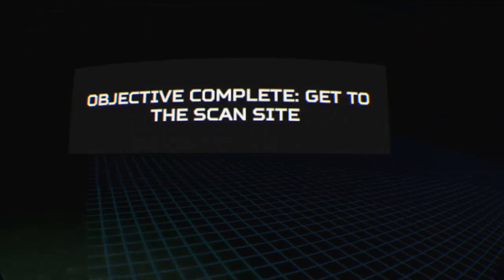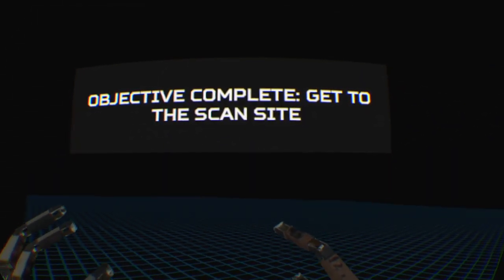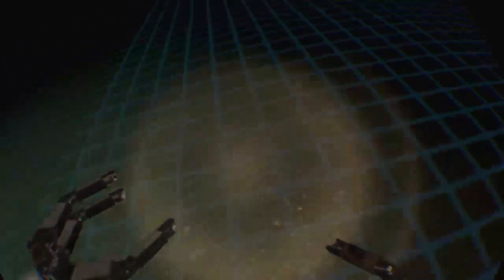Alright, here we are. Great. I'm just updating your map with the new path for scanning. You'll need to try and follow the lines as well as you can. If you go off track, try to get back on and keep going.